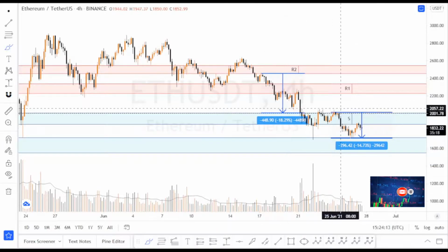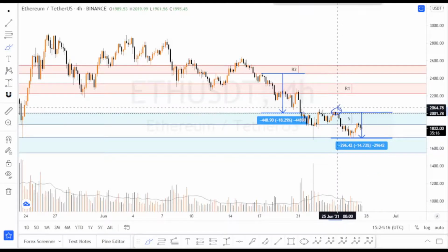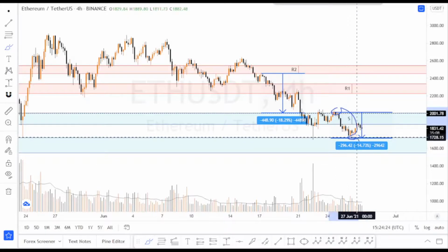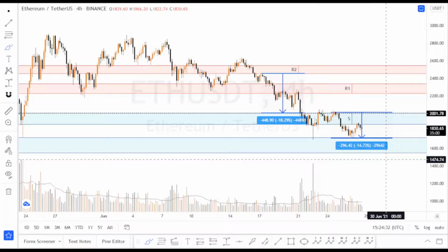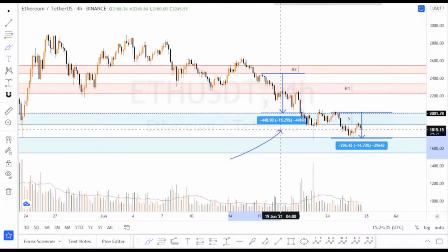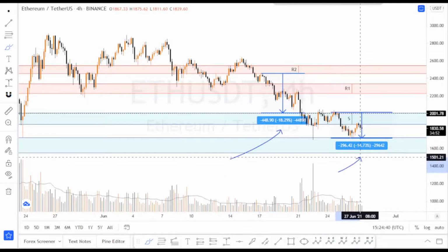And the next time, as soon as we retested this resistance and couldn't manage to break above and stay above, as the lower time frame and mid time frame were heavily underwater, as I said, we were going to come all the way down to the $1,700 level. So this trade provided another 14%, nearly 15% spot profit. If you're a leverage trader, that would have given 180% with 10 times leverage. Now this was more than 140% profit.